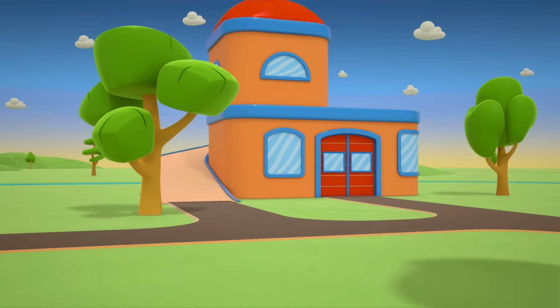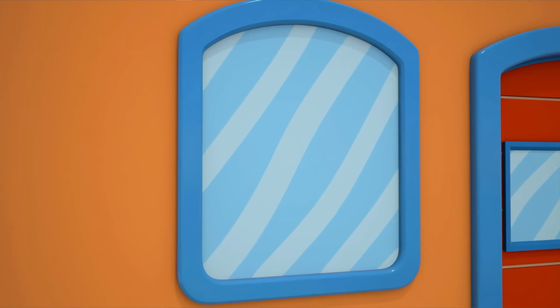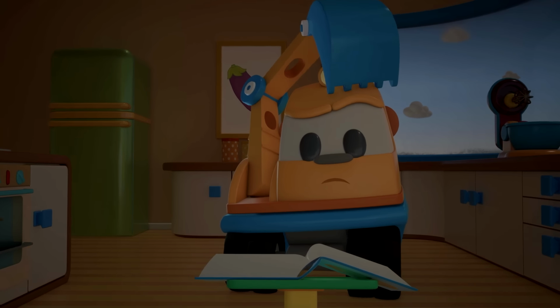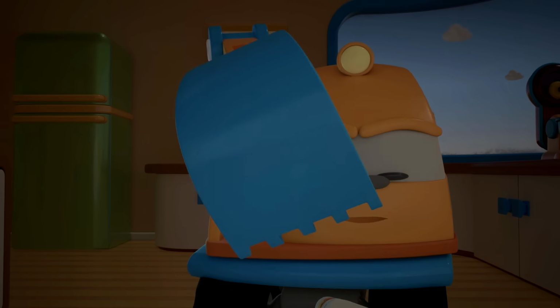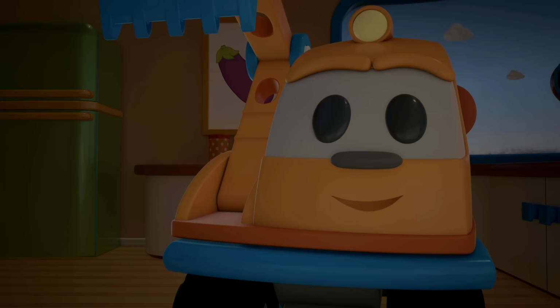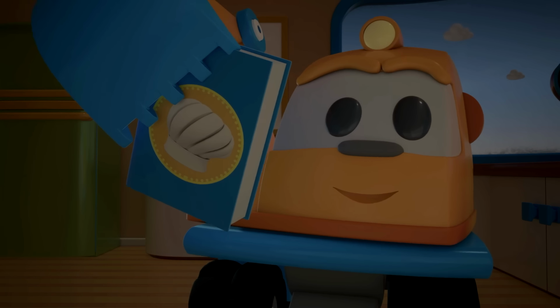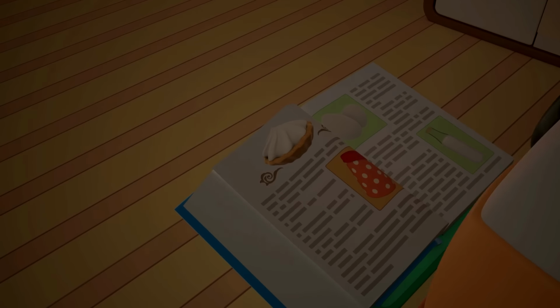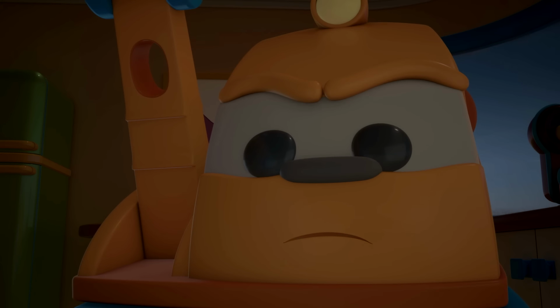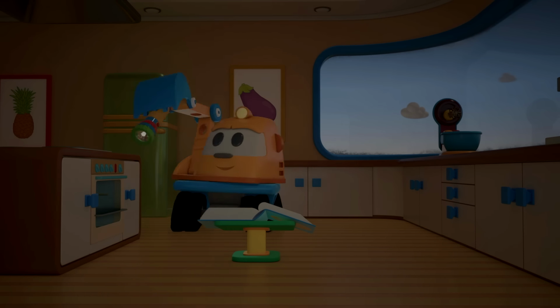This is Scoop's house. Let's see what he's up to. The excavator is reading a recipe book. Hello there, Scoop. Are you going to cook something? Yes. I can't see anything. That's because it's dark inside the house. Scoop can't read the recipe.